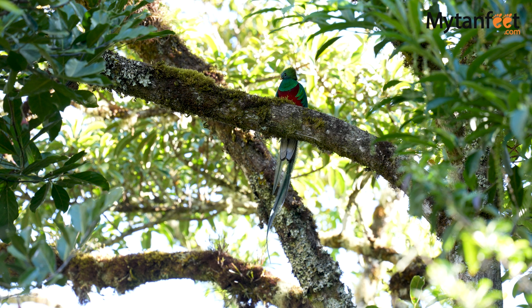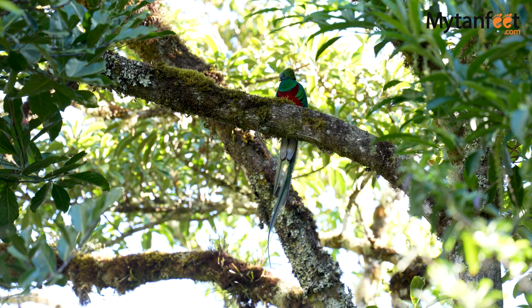We waited for about 30, 40 minutes, and then all of a sudden, four quetzals came right in front of me. And they're right in the trees right in front of us. So we've been getting some really good shots, really good photos and footage. So exciting. These birds are so beautiful to see, especially when they fly and the males have that beautiful long tail.